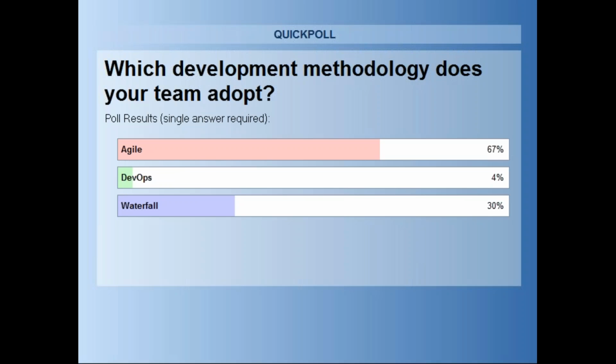And not surprisingly, with an 80-20 sort of rule, you have seen a lot of votes for Agile, and that's also the reason why we have this webinar. We see a lot of transformation from the development methodology, which is traditional waterfall, to Agile, and that is also driving a lot of adoption of moving away from the traditional platforms which used to support waterfall to a more Agile and DevOps sort of adoption.